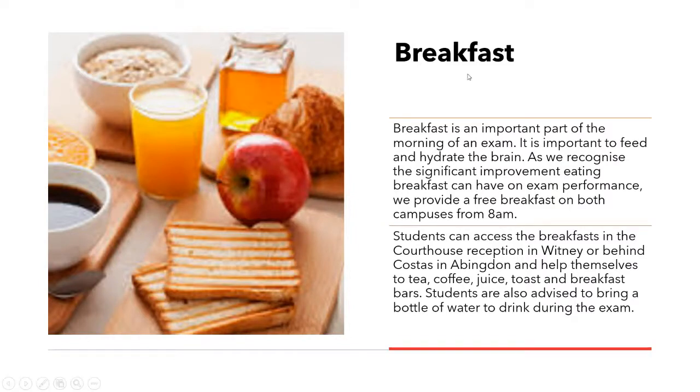So on the morning of the exams, we trialled this through the mocks and we're going to continue with this through the summer exam series, and that's breakfast. Lots of our teenagers come to college and they haven't yet had breakfast because it's too early for them to eat, or they felt nervous, or they might have been worrying about getting to the college in time. So we offer a free breakfast for all of our students that are sitting their exams, and once they arrive at college, they can have their breakfast from 8 o'clock. It's a really important part of our exam process, and it's important to hydrate and also to feed our brain ready for the exams.